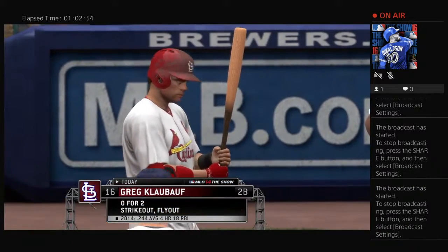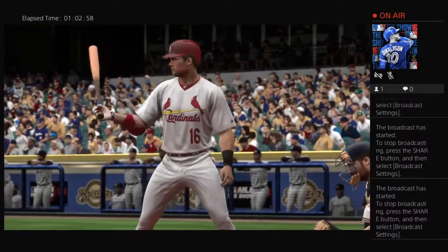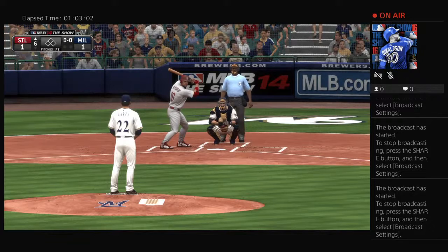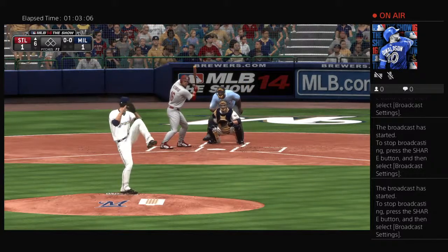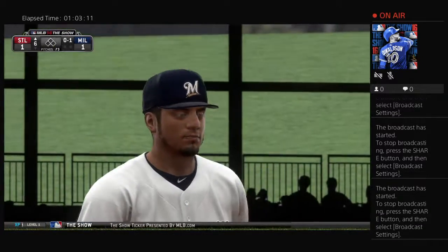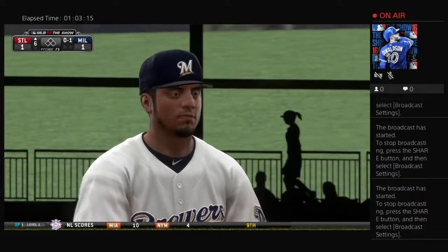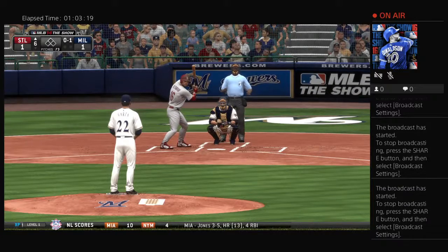Number 16 will dig in, 0 for 2 in the ballgame. Second baseman, number 16. Back to work now is Garza as he jumps ahead of the leadoff man here, 0-1. He's just cruising out there now. I'll tell you, this may turn into a game of first team to 2 wins.